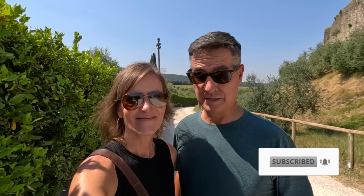Now, as you can see, this town is quite small. It is a great stopover town to take us to the next location we are headed to. So if you are traveling through the area, make sure to stop in. Yes, absolutely. It's more of a village than a town.